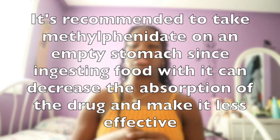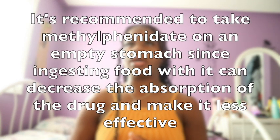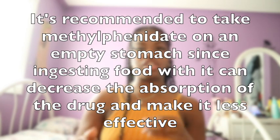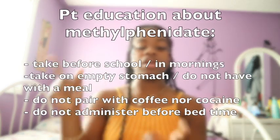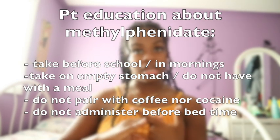Also, it's good to take methylphenidate on an empty stomach before school. I'm not sure why. I think it was mainly because food decreases the absorption or the effect of methylphenidate. So you want to take methylphenidate on an empty stomach before school, never before bed, and never with any other stimulants.